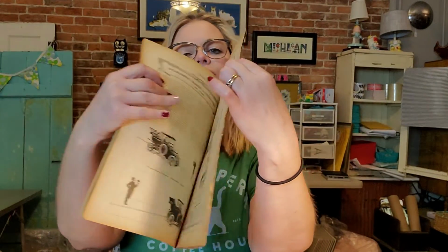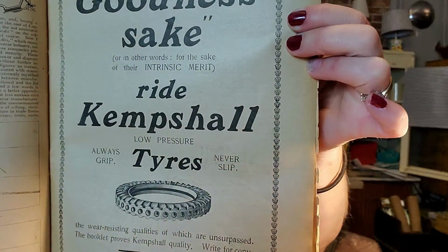I want to show you some things, but I want to be very, very careful as I hold it up. Look at this advertisement for a tire. See on the back, it says printed and published weekly by the proprietors. It's in London, so this is a European catalog for The Motor.